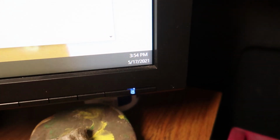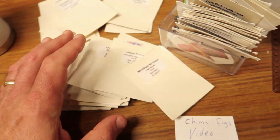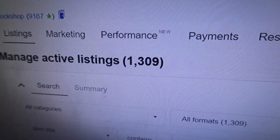It's just amazing. Alright, I am leaving the basement on Monday here. I just relisted a few things. I was hoping my son would do this for me. He did not want to do it today. So this is fine. It's a beautiful day. They can play. So I have a lot to do tomorrow still. But I have 1,309 listings still.